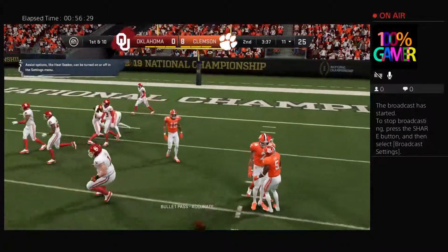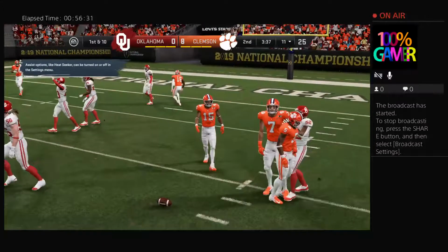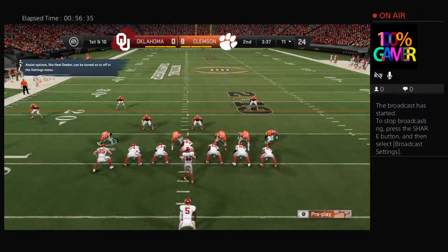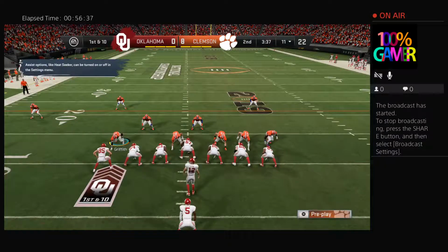And my goodness, this is incomplete. Oh, my God. They can't hook up here on the fourth down pass attempt. And as a result, possession switches hands.